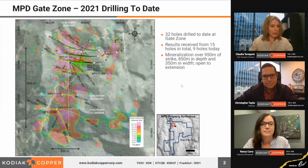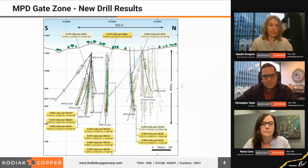And we have a long section you see on this picture, the dotted line from north to south, where we see some of the drill holes and results that we have just reported on. And then I'll hand over to Chris, who will tell you more about those results.